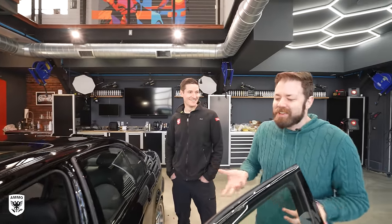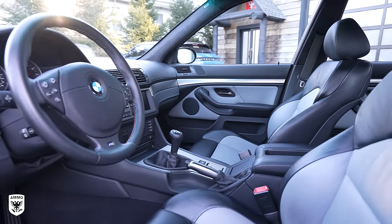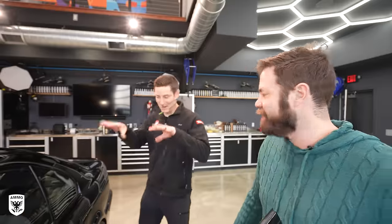Well, that's the whole reason that you get a 123,000 mile car like this, because you sit in it and you are instantly transported back in time. That's what this is all about. This is super fun to detail because of that. It's my favorite car ever.